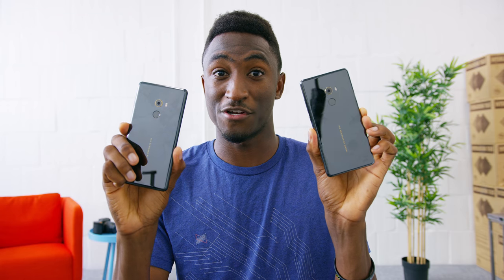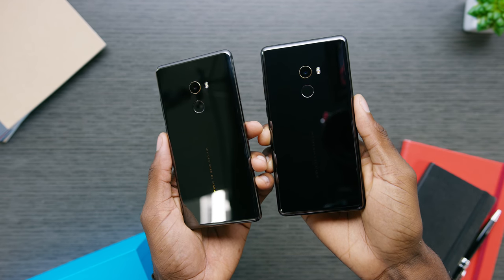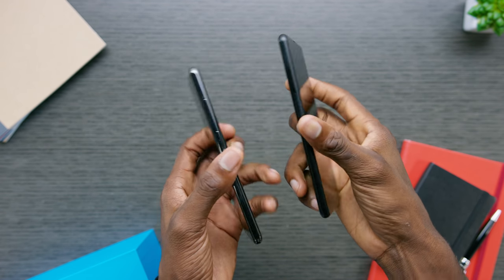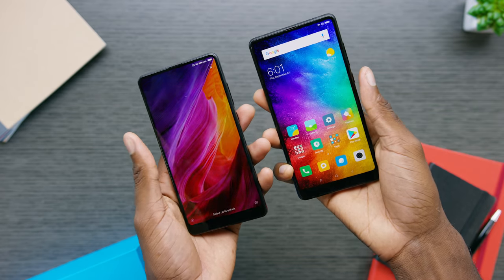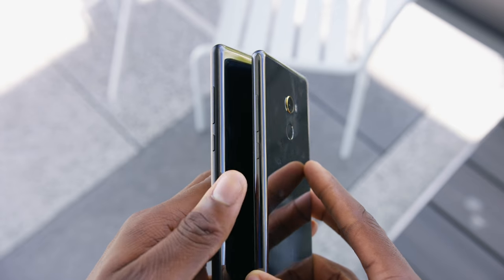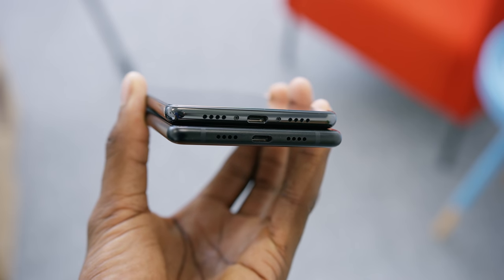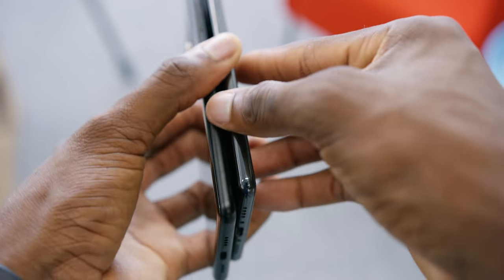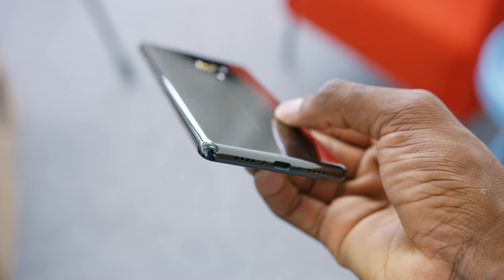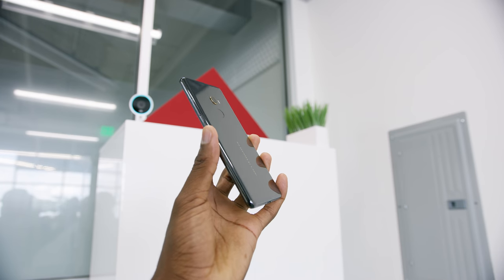But wait, there's more. There's also a Mi Mix 2 Special Edition. Here it is actually next to the standard Mi Mix 2. Surely you can tell the difference, or probably not. The special edition, basically, instead of rocking the matte black aluminum sides, has curved the ceramic all the way over around to the front. So it's a ceramic unibody phone, which is actually kind of amazing. And then it also has 8 gigs of RAM. So that's what makes the special edition super limited, a little more expensive, hard to get, also harder to grip.